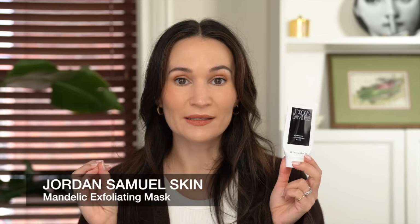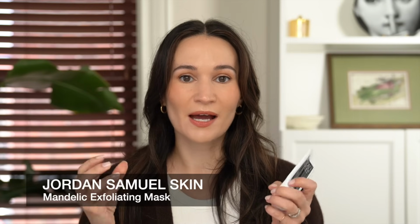Then we have the Jordan Samuel Skin Mandelic Exfoliating Mask. I absolutely loved this mask. It is hydrating, it is purifying and exfoliating all in one while still being really, really gentle. This never makes my skin feel more irritated. It never compromises my skin barrier. It exfoliates the skin in a really, really gentle way. I repurchased it. Will continue to repurchase.